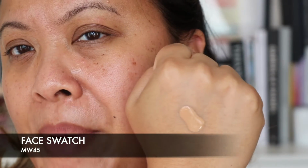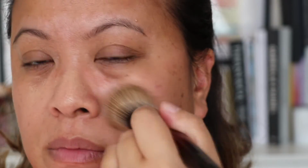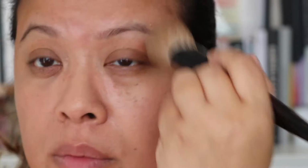So I've got one pump here, and I am going to take this and just start applying it to my skin. There is a slight fragrance, so if you don't like fragrance, this may not be for you. I'll let you know if it starts to disappear. So this is one pump, so I'm just going to go in with another pump.